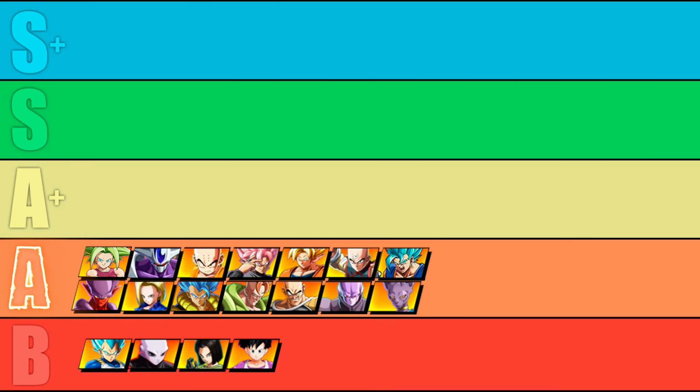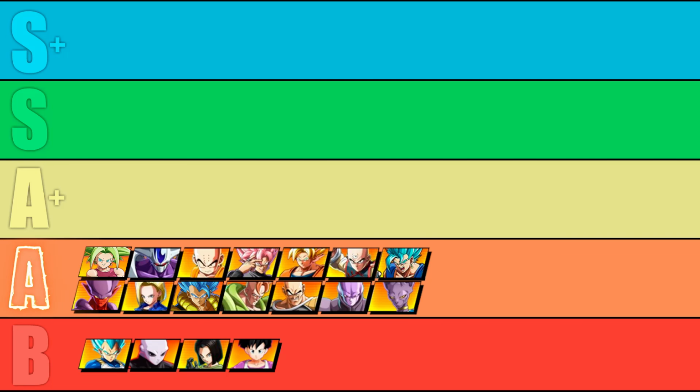Oh, and I forgot to mention the tiers are actually ordered, so within the A tier, I believe Kefla is the strongest character of them all. At the same time, I believe Videl is the worst character currently in the game, but like I said before, the game is super balanced right now. The differences between characters and their placements are really minimal, so if you want to swap Goku for Krillin, for example, I honestly wouldn't even argue against it. I think it could go both ways at that point. Shall we move on? Yes, we shall.